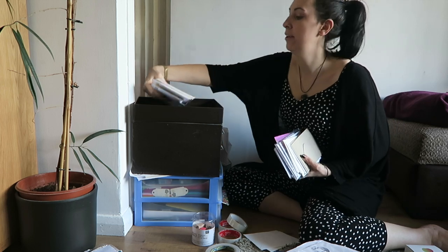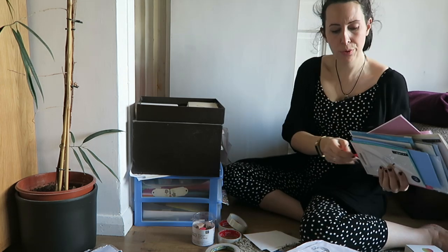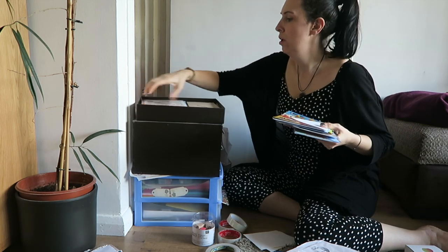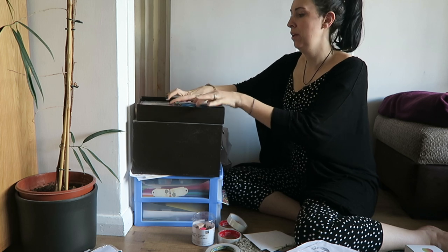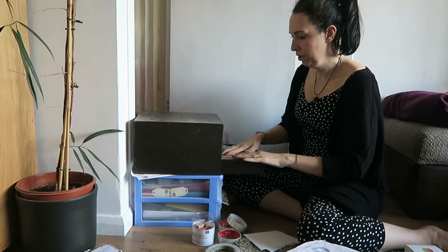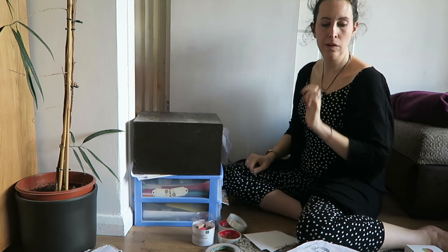Look. Oh yeah. Right. So that's Nita, and then I've got all these birthday cards. I'm gonna put them in there as well. That is much neater. Okay. So that's that one done.